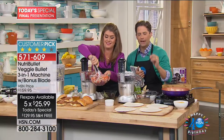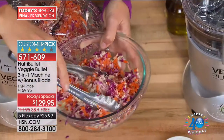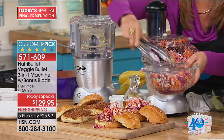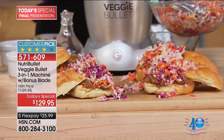In the flash of an eye, in the blink of an eye, in 1 second, boom, boom, boom, you are making totally prepped ingredients for tons of people, or just fresher ingredients for you and your spouse. Toppings like you've never done before, all at your control for less than a dollar a day.